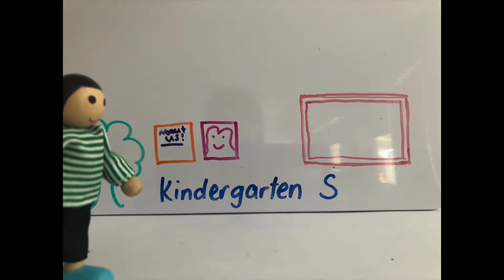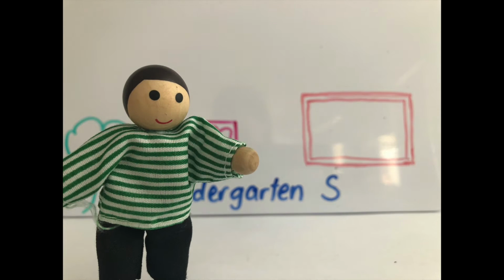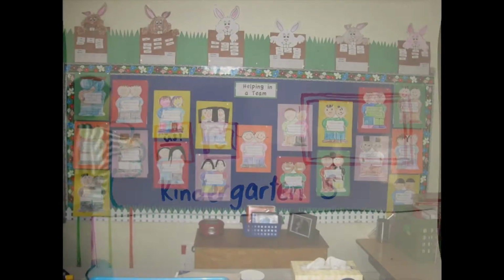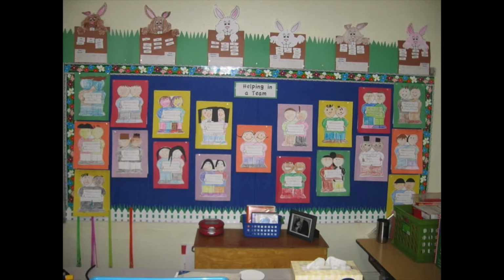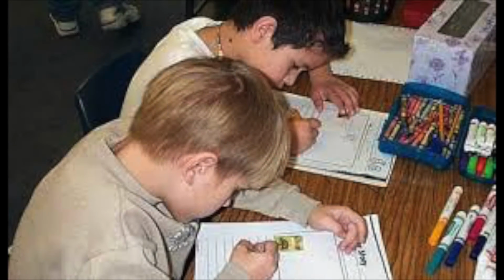My name is Sean and I am in KS. Every day we're in our classroom, we see paper. The posters on our walls are made of paper. The classroom library has books that are made of paper. And every day we write on worksheets made out of paper. Paper is a big part of our learning.